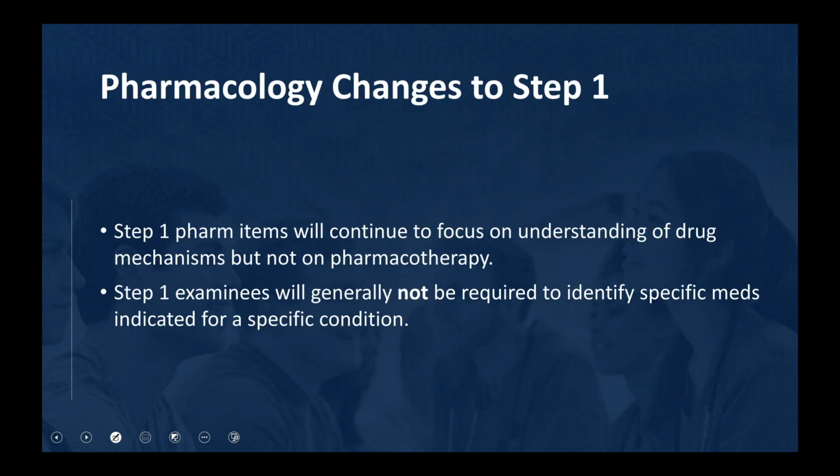All right. The other thing is pharmacology. Late last year, what they decided to do is to reduce pharmacotherapy. So what's the best drug for this, or what drug would you use for that? They'll continue to test you on things like drug mechanisms and side effects perhaps, but you will not need to know the specific drug.